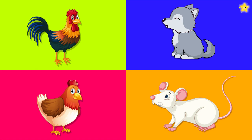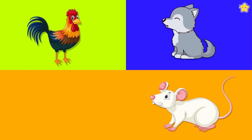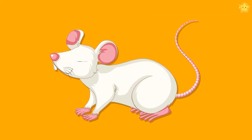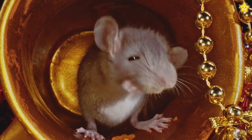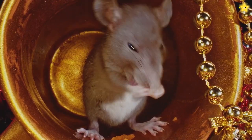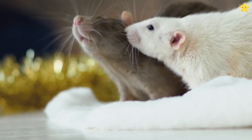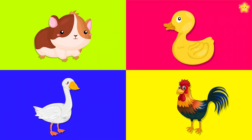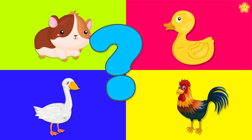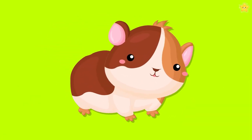Look at the animals and show the pet. Rat. Perfectly. Find a pet among these animals. This is guinea pig. You're doing fine.